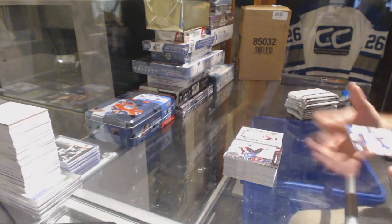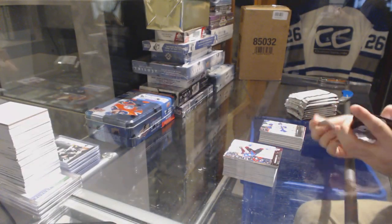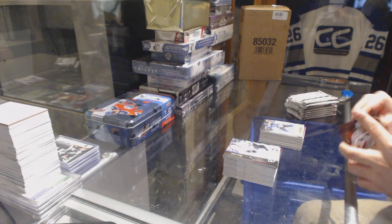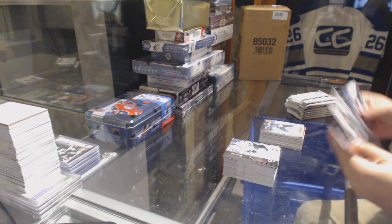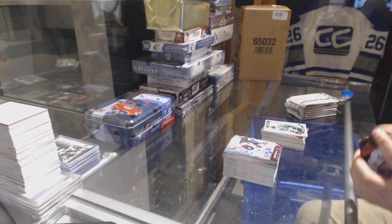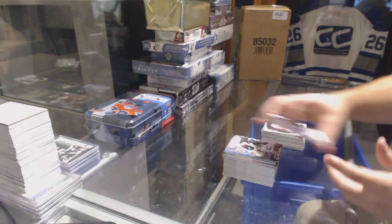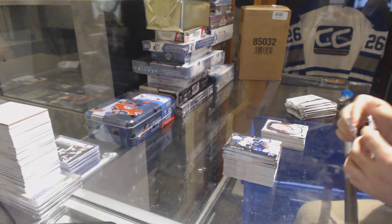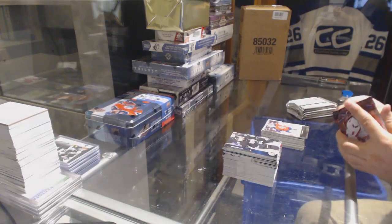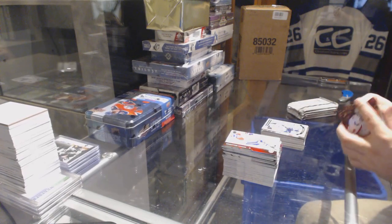We've got a Young Guns of the wrong Oiler, Jujhar Khaira. Young Guns. Tarasenko Canvas for the Blues. As an overall, yes, I would agree with you, Derek. Radek Faksa, marquee rookie for the Dallas Stars. Sergei Plotnikov, Portraits Rookie for the Pittsburgh Penguins. Sam Bennett, Young Guns for the Florida Panthers. Seven left. Sweet. Virtanen for the Vancouver Canucks, marquee rookie.